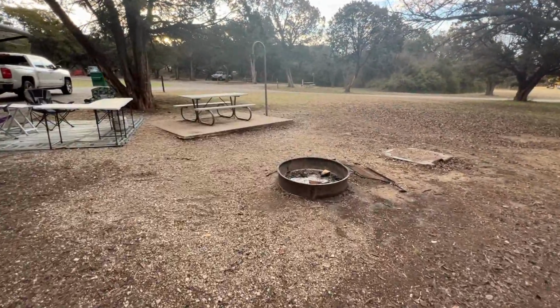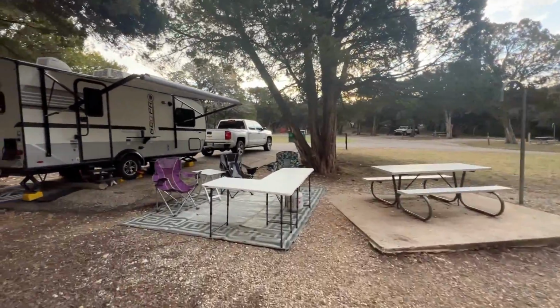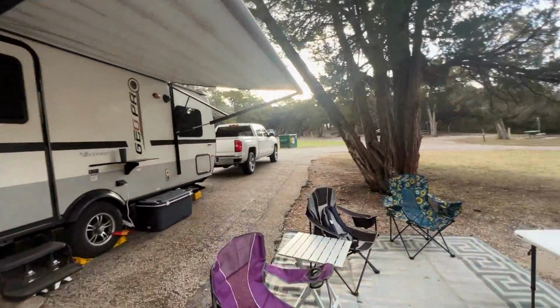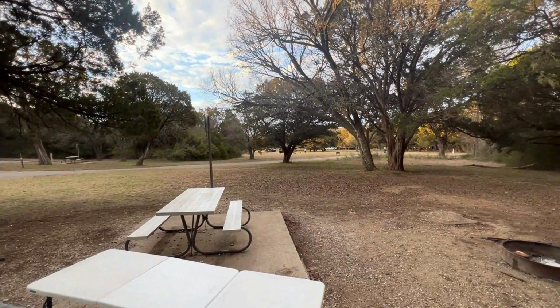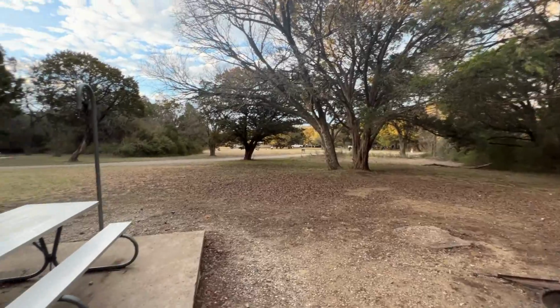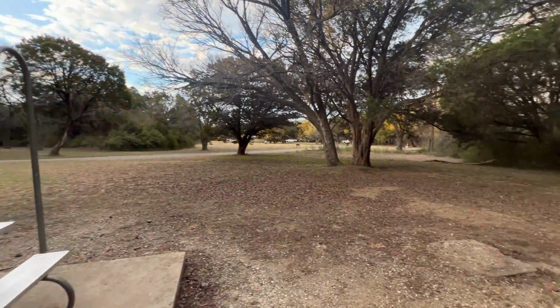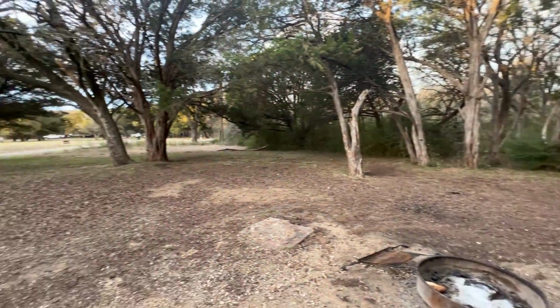You get an in-ground grill and fire ring, and then your dumpster is located right here by your pad site, so you can get rid of your trash, and then the restrooms are within walking distance. So everything is close by. What's not to love about 31? This has to be one of my favorite campsites of all time.